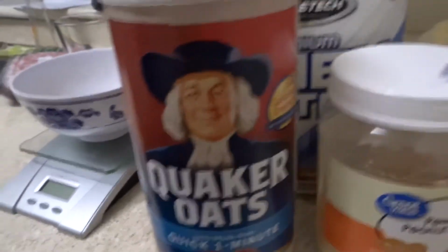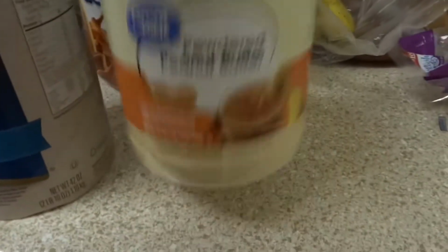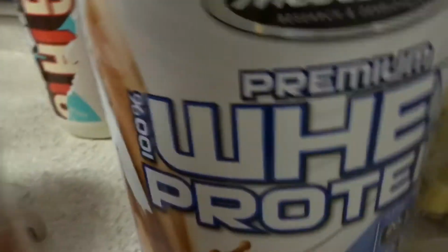All right, so post-workout. Depending on the day, I'm not a breakfast dude. It depends on what I eat the night before. But I'm going to have some quick oats, a couple servings of powdered peanut butter, and a scoop of protein. I'm not super crazy about expensive protein. I just use it as fuel. I don't care about the taste. So we're gonna make that and show you the finished product.